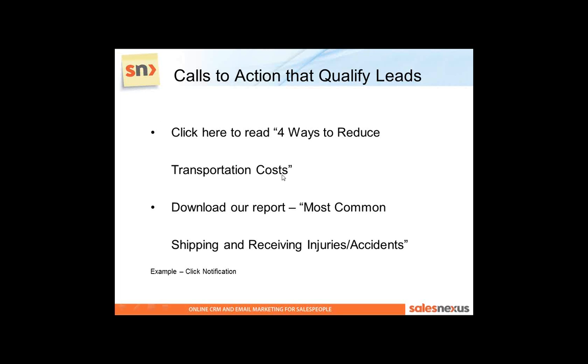Click here to read 4 ways to reduce transportation costs. What that's going to do is that's going to be a great way for people to get more information, but it's not necessarily going to be great super duper sales leads, right? Or download our report, most common shipping and receiving injuries and accidents. If you sell insurance to businesses that do a lot of shipping and receiving, that could be a great free resource to offer. But again, it's not going to get you a lot of great leads necessarily, right? You might want to include in those same emails another call to action that's click here to set an appointment with one of our agents. So now they have a choice and they can tell you who they are and what they're interested in. So most will click for the free download, and a few will say, I want to set an appointment, and of course those are the ones you really want to talk to.